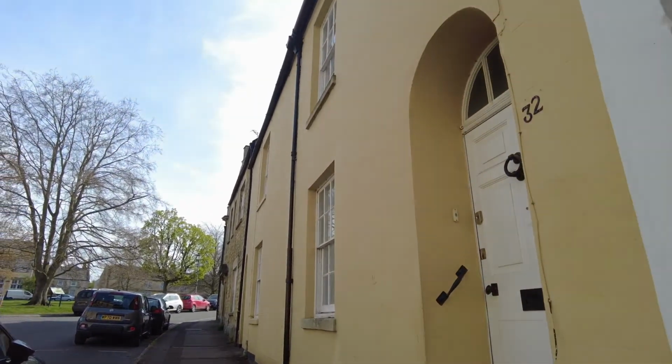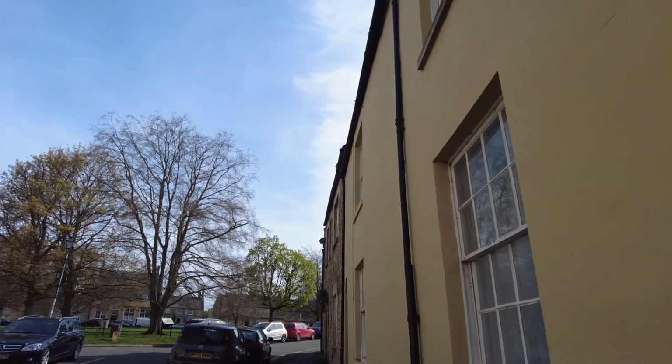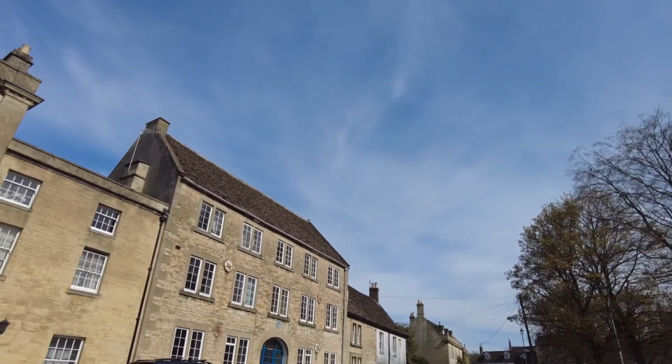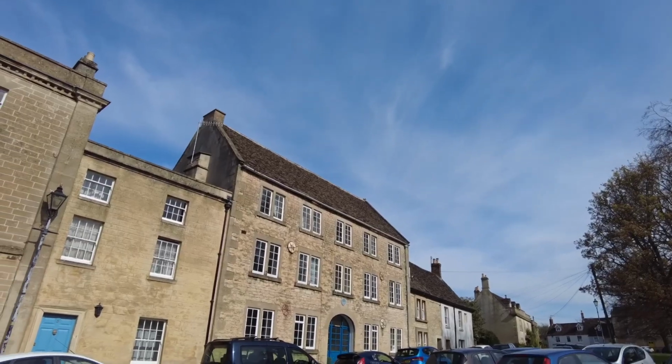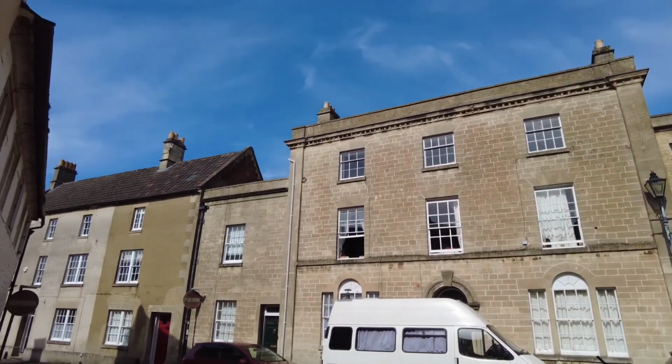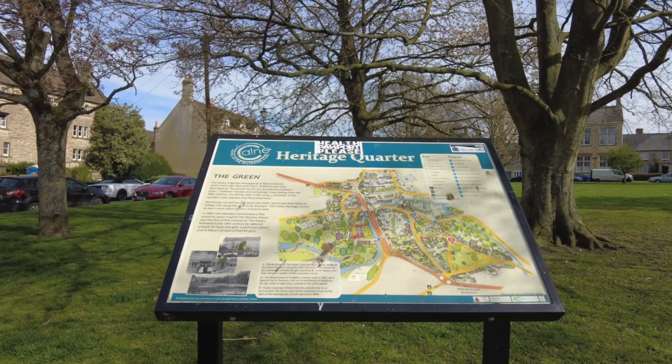As you go around the Heritage Trail, you're going to find information boards which explain much about the walk that you're on, which makes it interesting, and that you'll be able to see old buildings like this, former industrial buildings, also schools. In this area was the very first school around here.